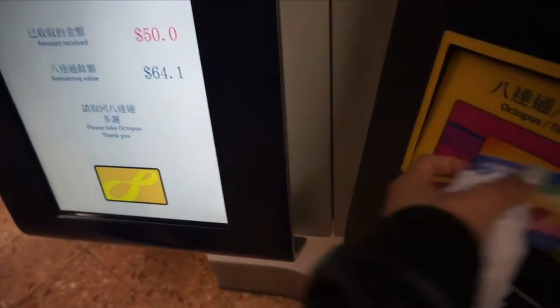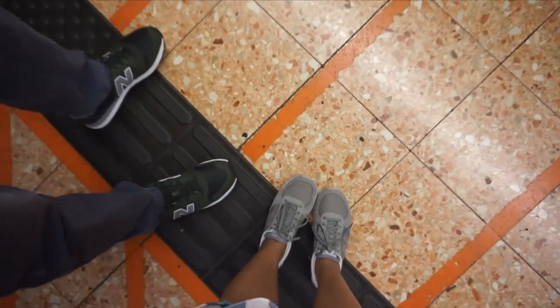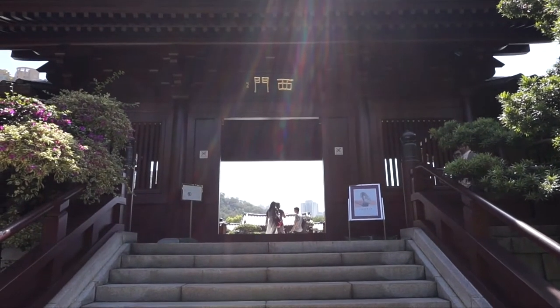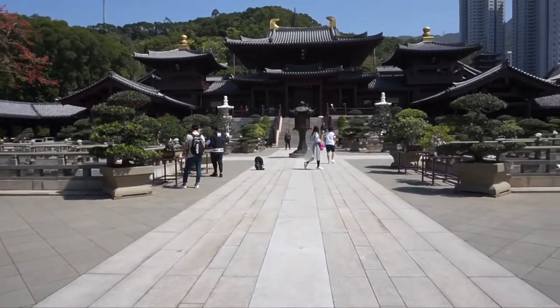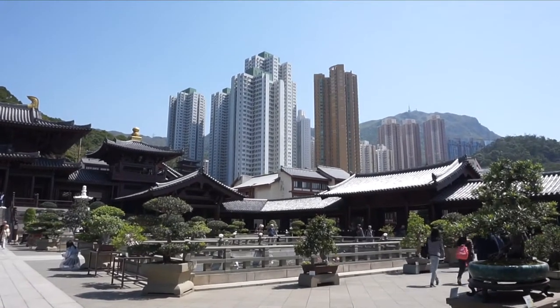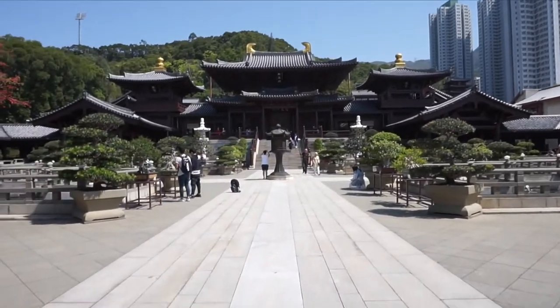Okay. Please take octopus. Okay, your turn, babe. Heading to Diamond Hill via Tuting Ling Road. Please mark the gap between the train and the platform. A couple shoes. Ding ding ding ding. Dito sa right side, you can see the residential area. A contrast of the modern and the old one.